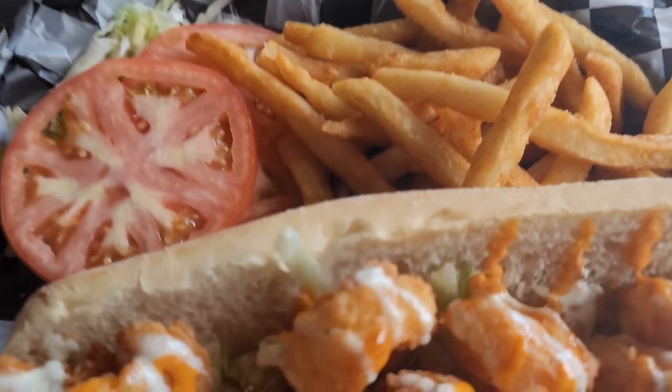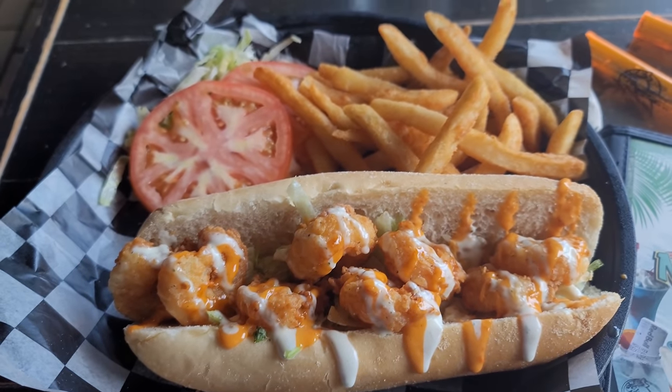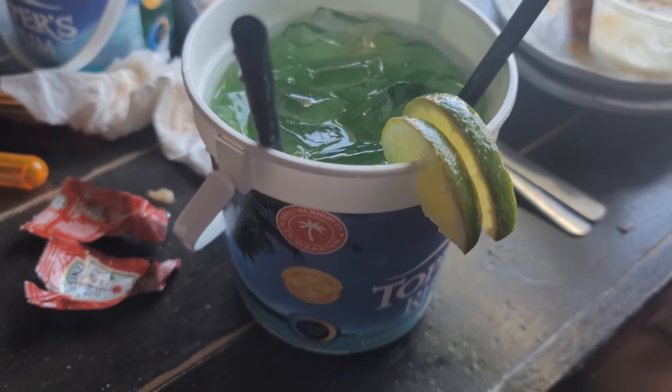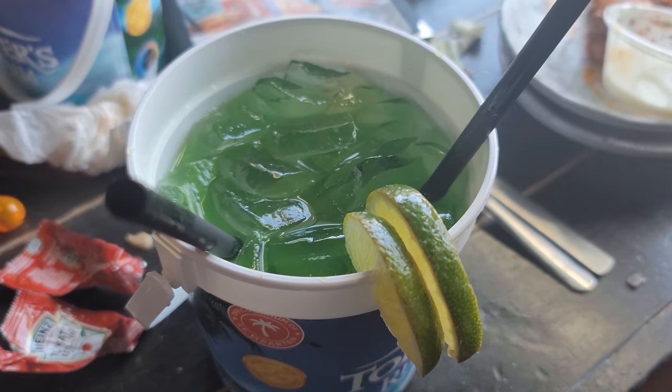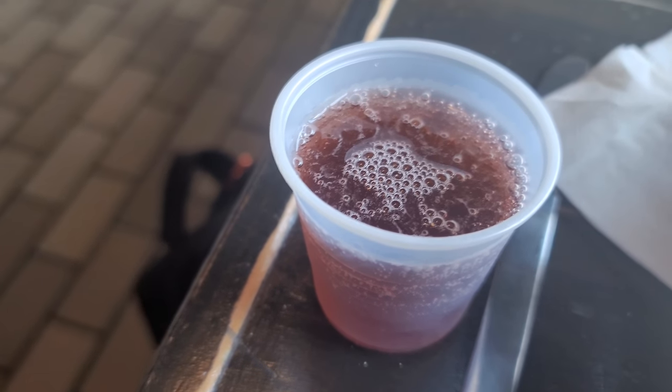So this is the food. And over here we have liquid marijuana. This will be interesting. And a peanut butter and jelly shooter.